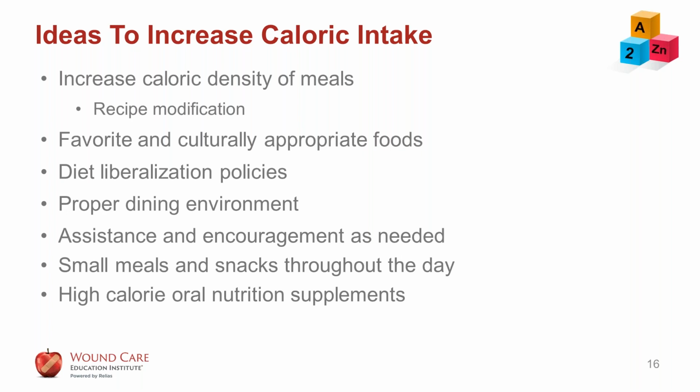A lot of people are on the opposite. They want to lose weight. So what do you do? You modify your recipes to make them lower calorie. I make brownies and I don't put any of the fats in it. You can replace it with applesauce and make low-calorie brownies. Well, you can do the opposite and make things more caloric. So that's one little thing you can do.